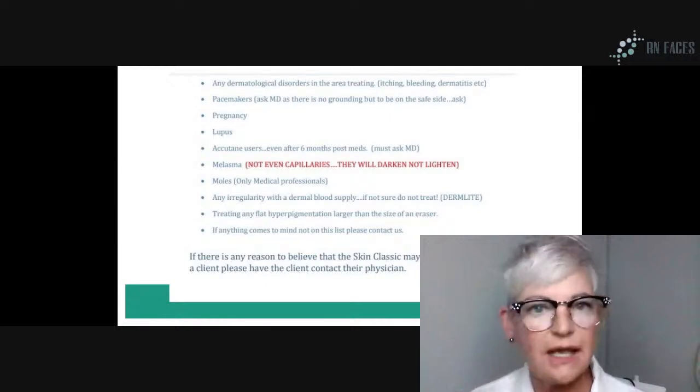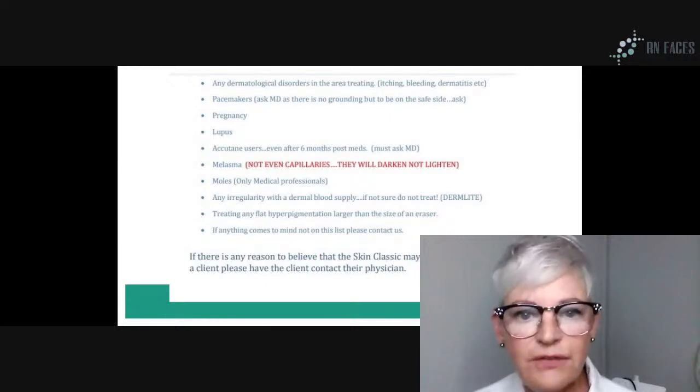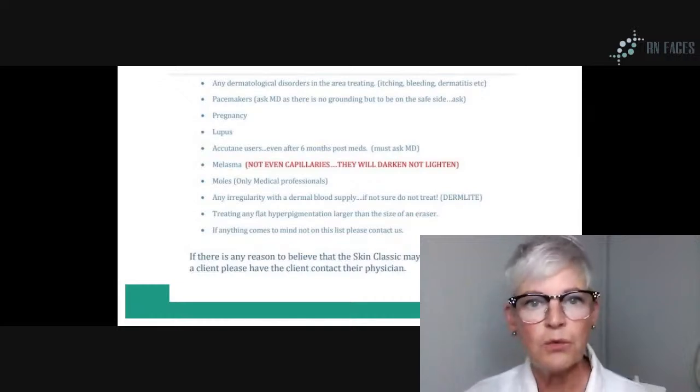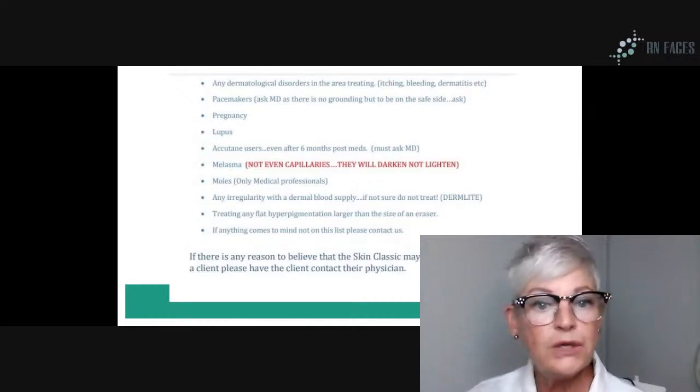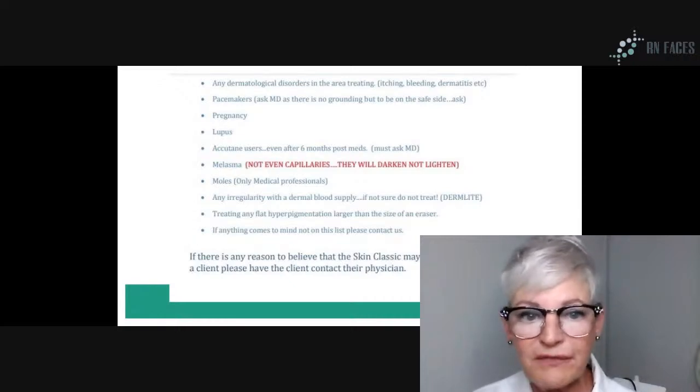If they have a few skin tags on their neck, that's fine. Nothing in the face, not even capillaries. The heat will make it darken. We do not treat any moles. That's left to our medical professionals.